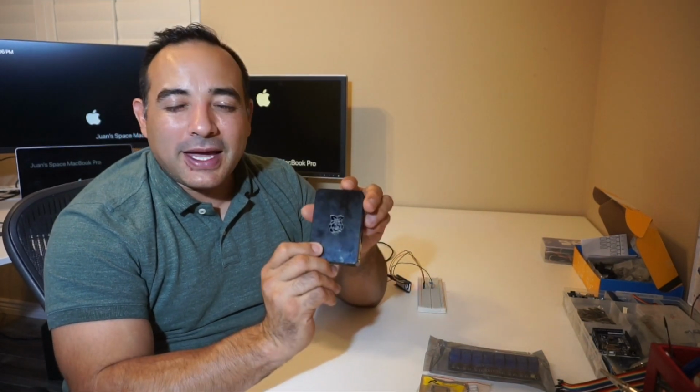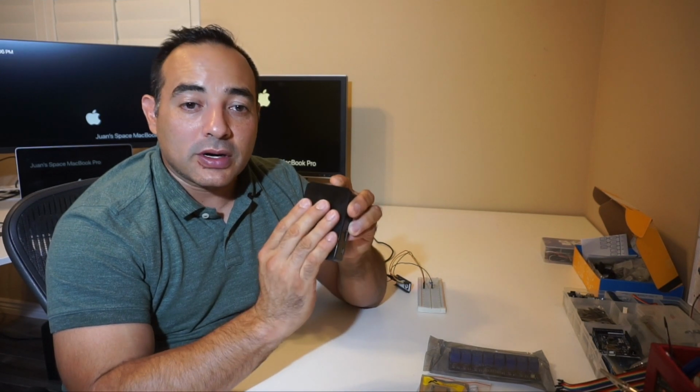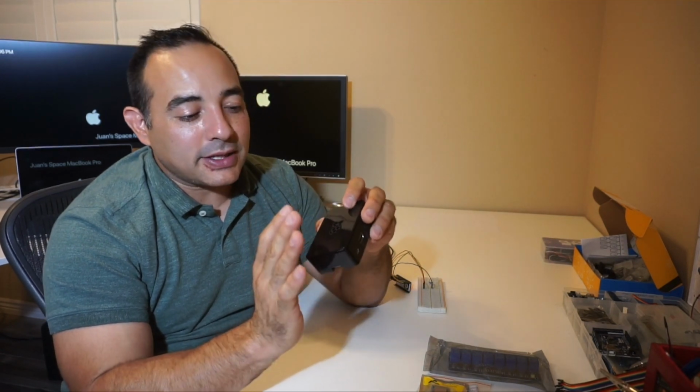I think I paid about $70 for the Raspberry Pi, and that's because I got the case and heat sinks and a special board and a camera and the memory chip. Everything was included in this package that I bought.